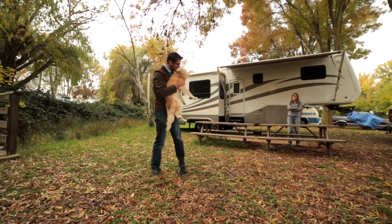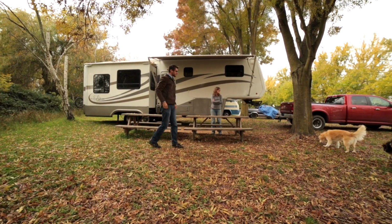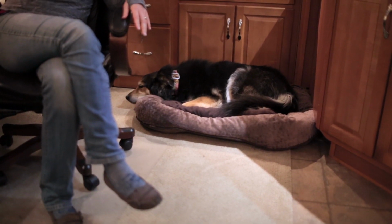One of the things that we were considering when we purchased this rig was that we wanted to bring our 2 dogs with us. And we needed to have enough space for not only us, but for them to be in here comfortably with us.